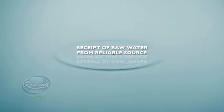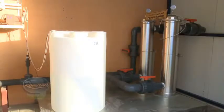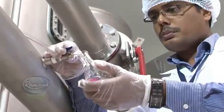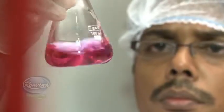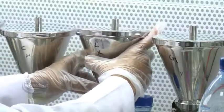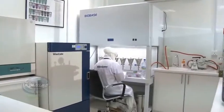1. Receipt of raw water from reliable source. Raw water is received from the approved source in a protected closed system. This water is frequently tested for physical, chemical, bacteriological parameters as per GCC standards in its in-house lab, equipped with the latest testing equipment.